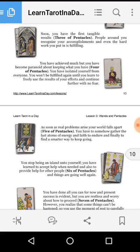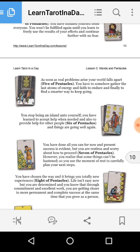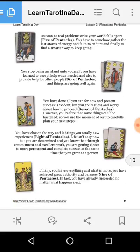You have achieved so much, but you have become paranoid about keeping what you have. 4 of Pentacles. You have isolated yourself from everyone. You won't be fulfilled again until you learn to freely use the results of your efforts and continue further with no fear. As soon as real problems arise, your world falls apart. 5 of Pentacles. You have to somehow gather the atoms of energy and faith to endure and finally to find a smart way to keep going.